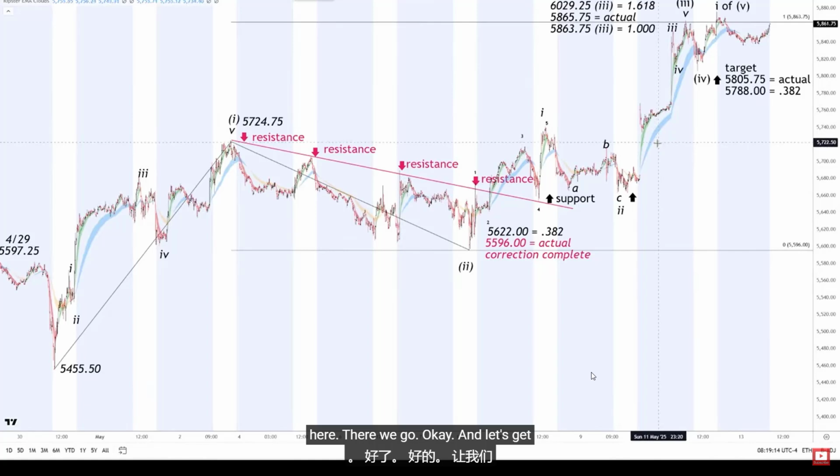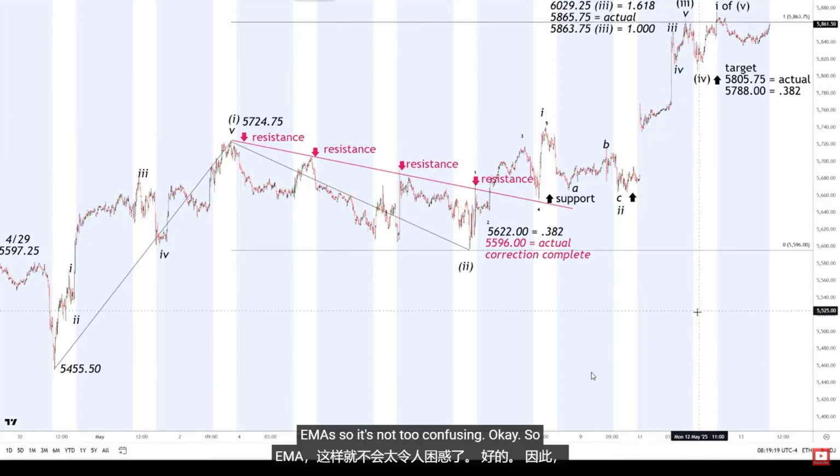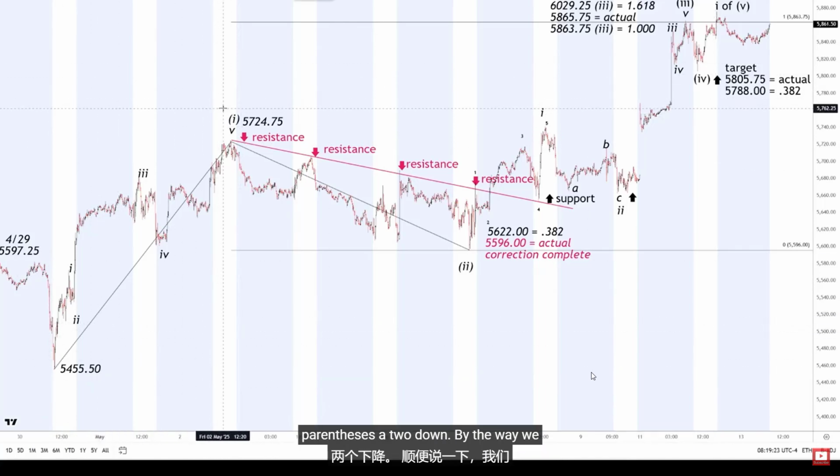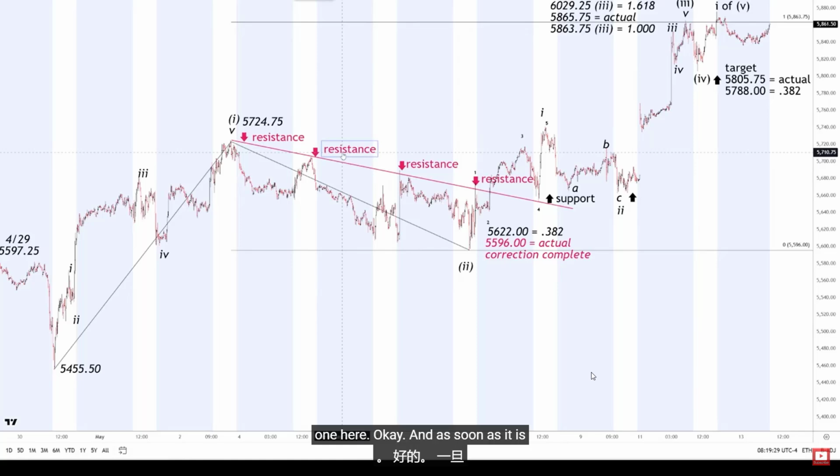There we go. Okay, and let's get rid of those EMAs so it's not too confusing. So from this low we have a 1 up in parentheses, a 2 down. By the way, we identified this resistance way back in one of these here. I think it was this one here. And as soon as it is surpassed, then resistance becomes support.